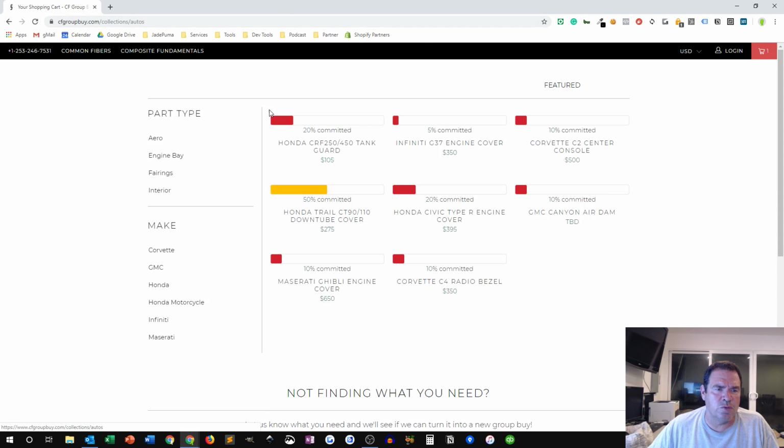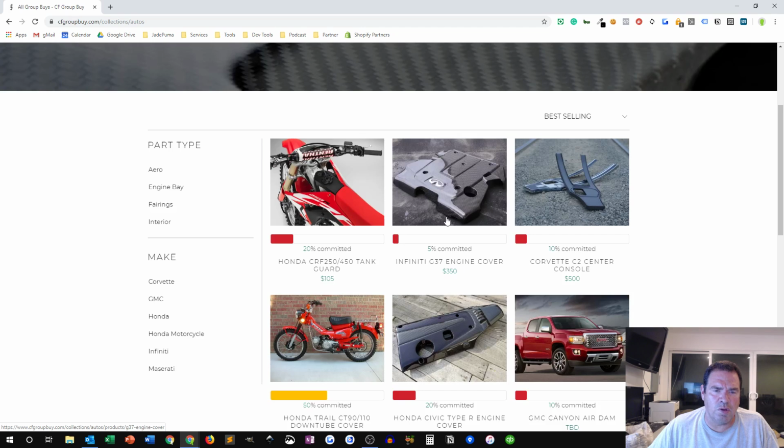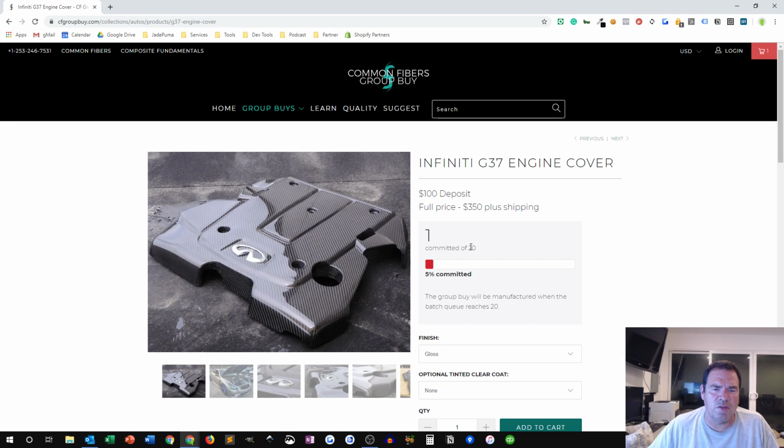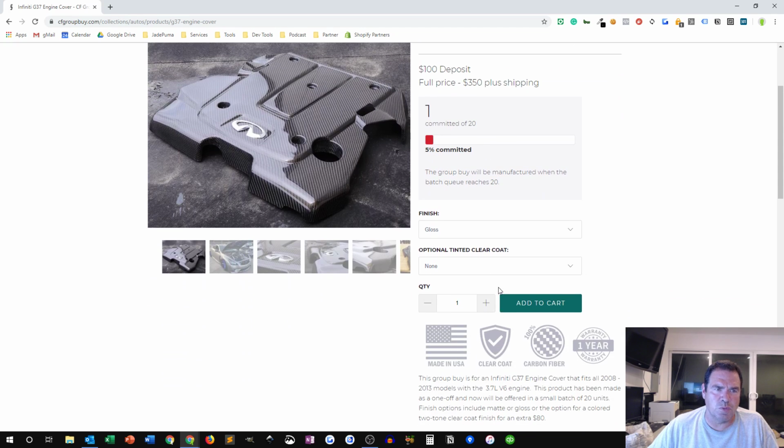So let's go back to another group buy and just show you how it works on another one. I think this one here has a different batch size of 20 products, and so far one has been committed. It also has a $100 deposit, but its full price will be $350, and there's more options for this one.